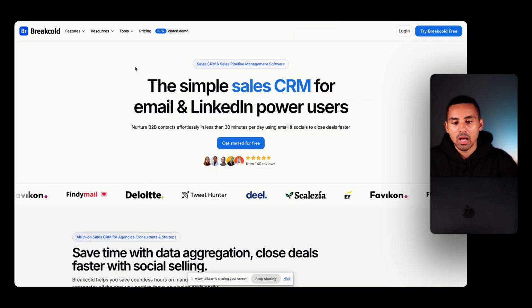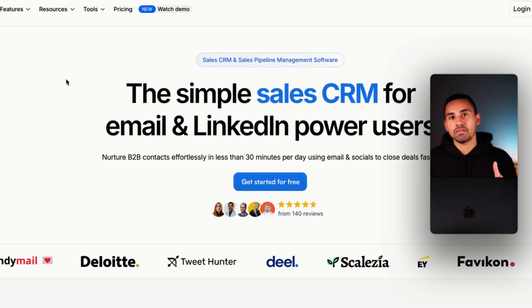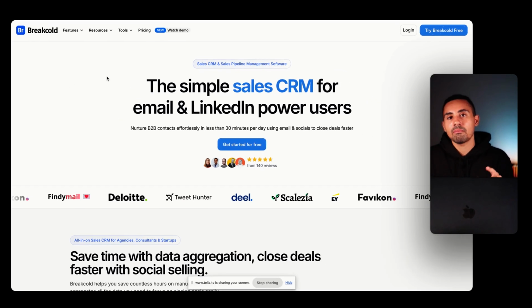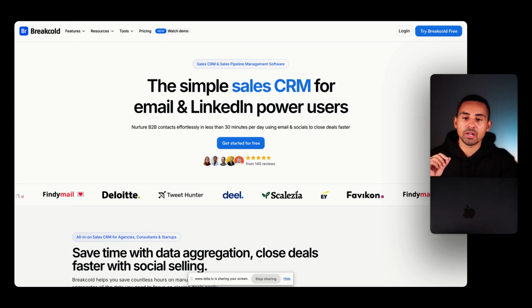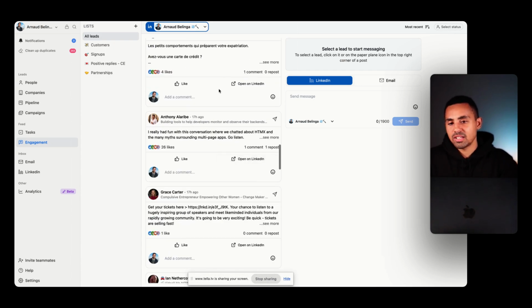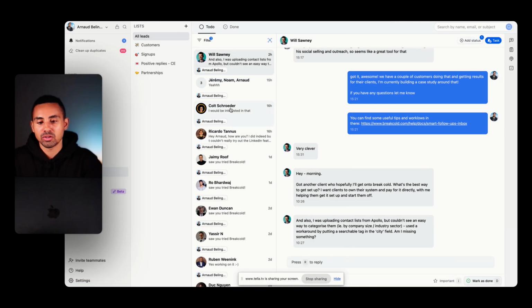Breakcold here is a sales CRM for LinkedIn and email power users. The main thing is that it's one of, if not the most recent sales CRM on the market, with already plenty of hundreds of paying customers. The really cool thing is that within the CRM, you can engage your leads not only via email but also on socials. You can aggregate the LinkedIn posts of your different prospects and engage with them to stay top of mind, to do a passive-aggressive follow-up. Not only that, you can aggregate all your email and LinkedIn conversations in one place, super automatically.